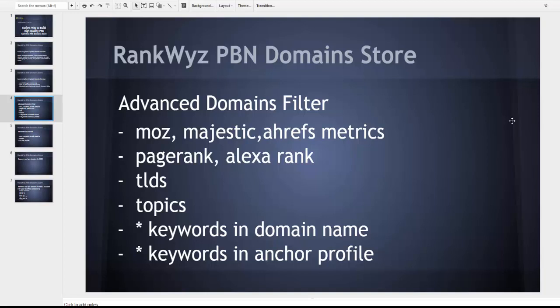So going back to the summary of the RankWyz PBN domain store, we have advanced domain filters based on the different metrics, mostly Majestic, Ahrefs. You can see and filter by PageRank, Alexa, TLD, topics. So you now can search by keyword in the domain name, keyword in the anchor profile. So basically, it's just an easy way of filtering out domains that are potentially good for you to register and add to your PBN.